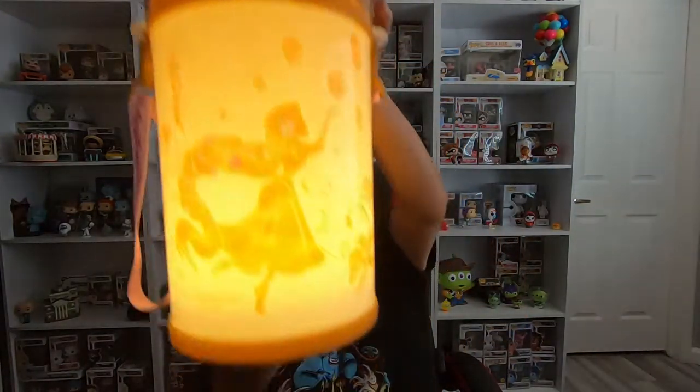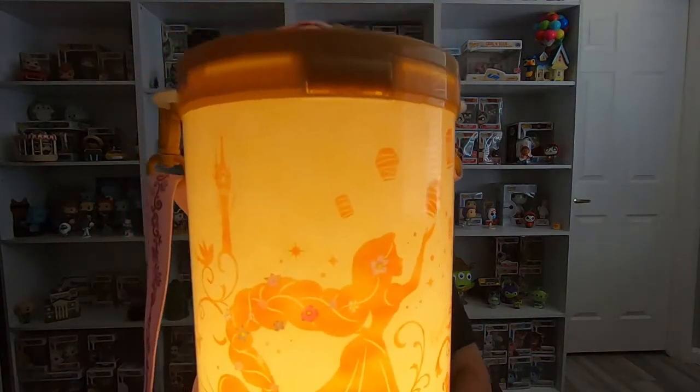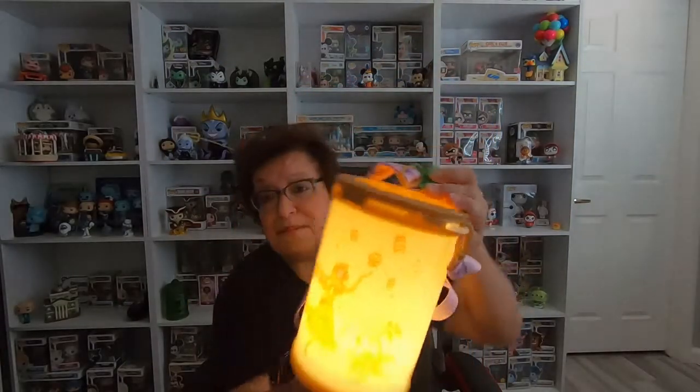Just reminds you of that scene where all the lanterns are going up, where they're singing and they're on the boat, her and Flynn Rider. Just beautiful, just such a pretty bucket. I just love these popcorn buckets. They are so pretty. So those are all my latest popcorn buckets.